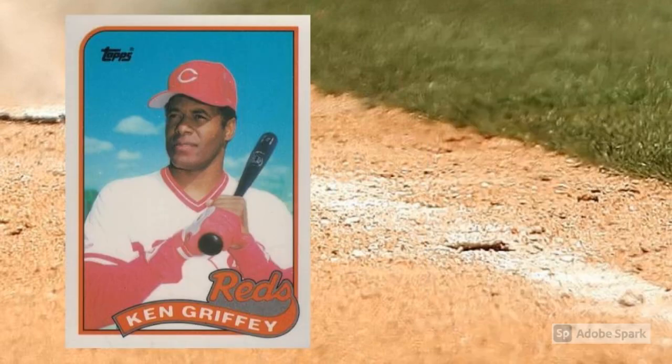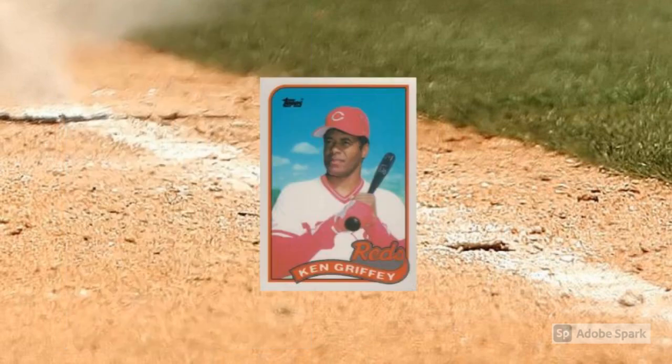1989 Topps Traded Ken Griffey, number 40T. This Griffey was a mainstay of the Big Red Machine teams, who took 2 World Series titles and were always right in the thick of the pennant race in the 1970s. And though Ken Sr.